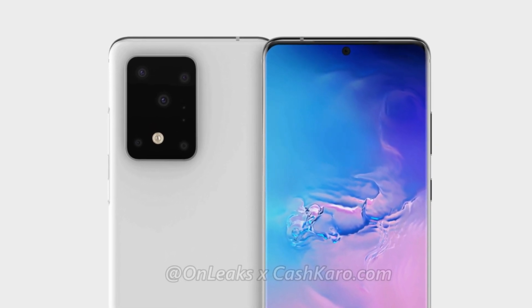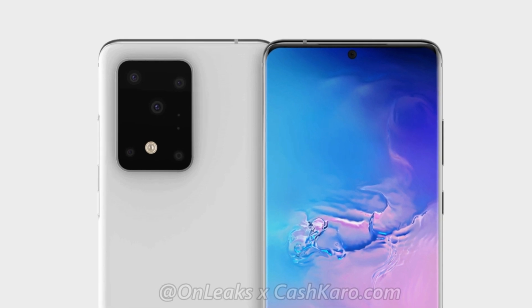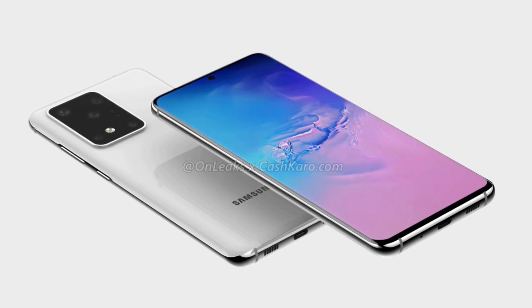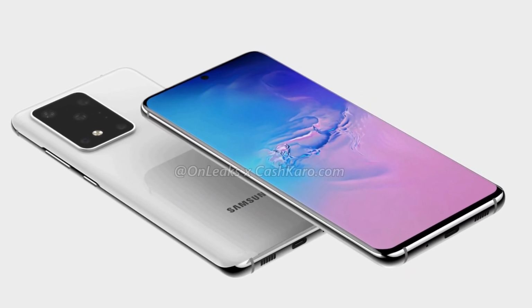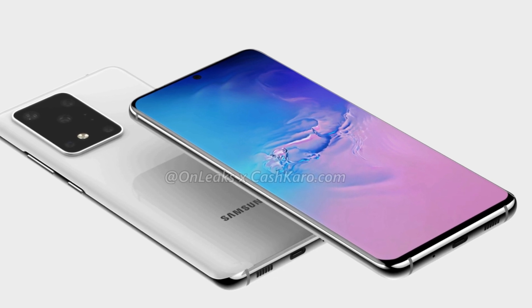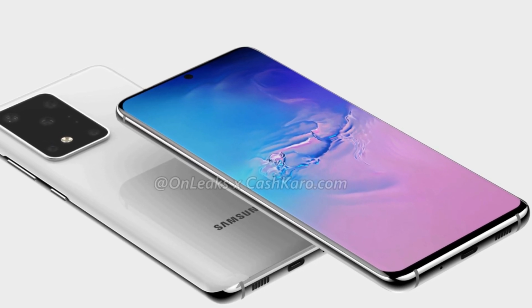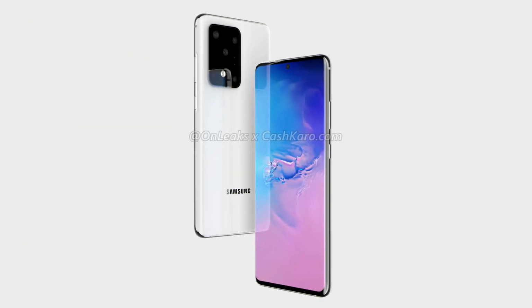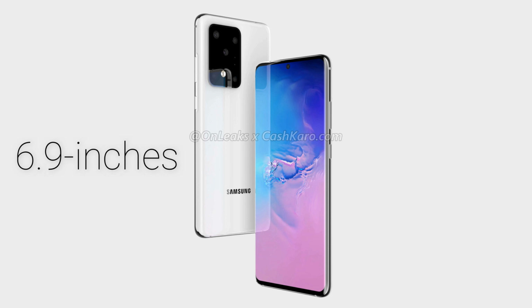Apart from the size of the phone, the design of the camera module is the only difference between the Galaxy S11 and S11 Plus when you talk about the design. There is the same hole punch display on the front with a single selfie camera, so Samsung did not go for dual selfie cameras on the Plus version as it did with this year's Samsung Galaxy S10 Plus. While we don't know the specifications yet, we do know that the display size is around 6.9 inches, which eventually makes it the flagship with the biggest display ever from Samsung.